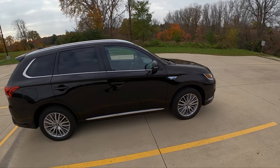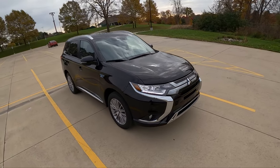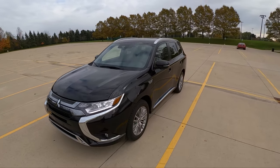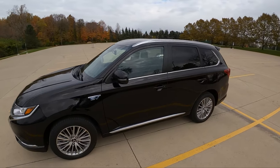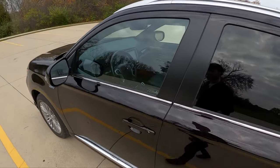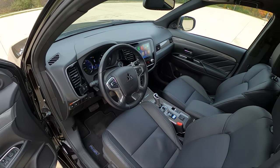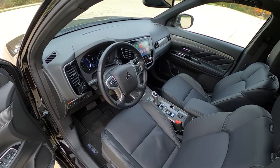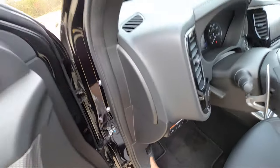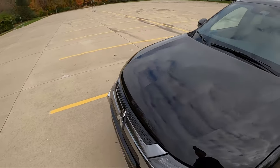I think this car looks better in black than any other color. Otherwise though, it's not particularly good looking or inspiring. And that does translate to the driving experience, unfortunately. This is a soft, cushy, comfy SUV with some very cool technology underneath, but unfortunately it doesn't necessarily translate to an exciting driving experience. Still though, a lot to discuss here and a lot to think about for Mitsubishi. Kind of cool stuff. All right, let's show you up front.